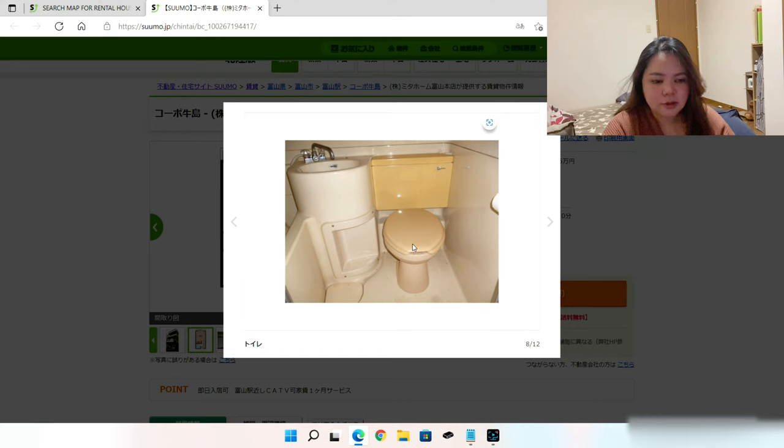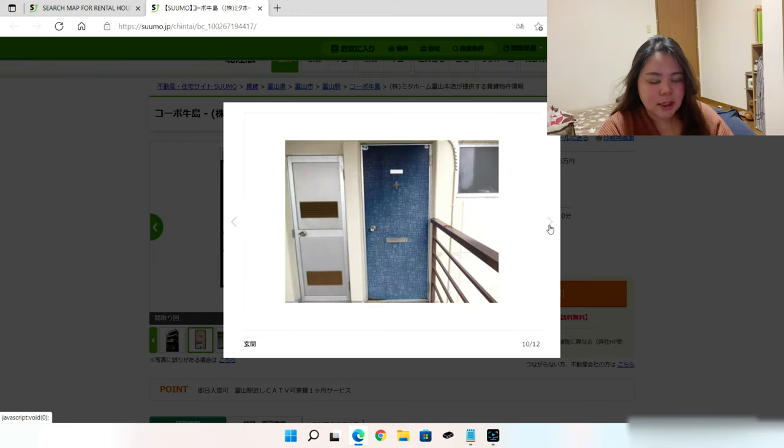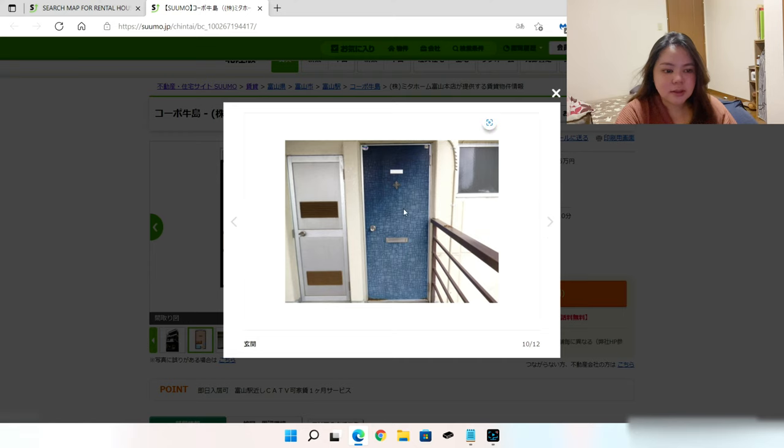And you have to consider that Toyama especially is a very snowy place. Hokuriku in general is a very snowy region, so that's something you have to take into consideration too. The size of the closet is pretty average. And this is the entrance. I don't know if you can see it, but this type of door has a very old style doorknob, which means if someone wants to, they can easily pick the lock and unlock it. So that is something to be considered as well.